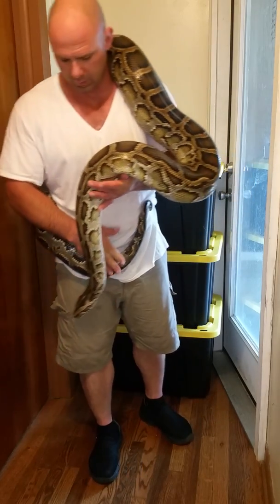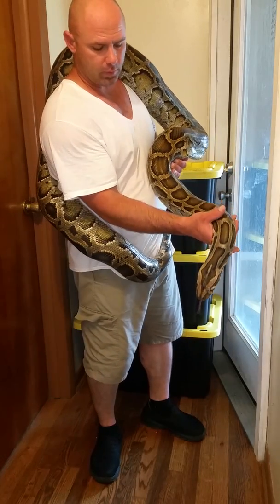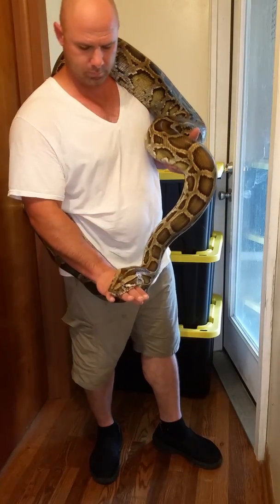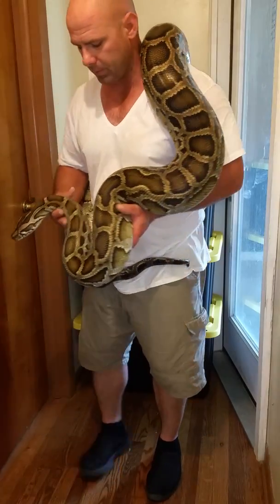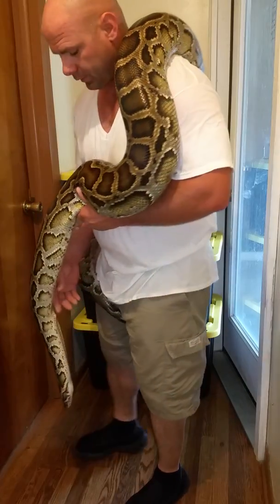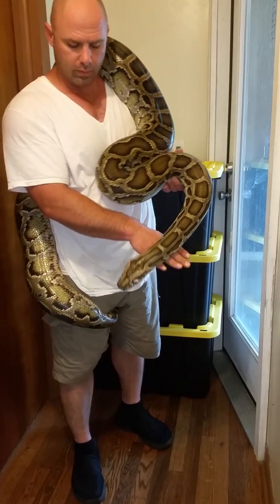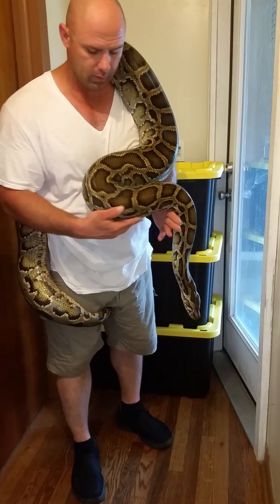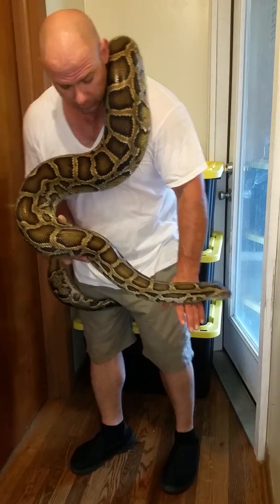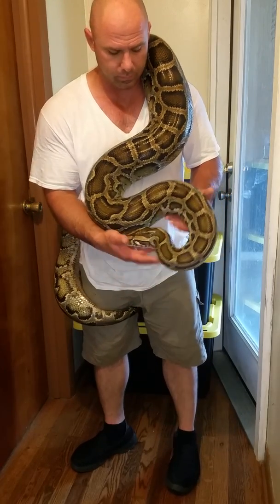I'm not sure how old she is. She could be 5, 6 years old. She could be older. It's hard telling. I don't know if she carries any other type of genes besides albino, granite, green, labyrinth. There's no telling. The only way to find out is to breed her with a visual snake, a male that's albino, green, granite would be a good place to start. And I don't know the snake's history.